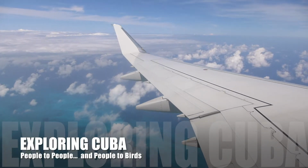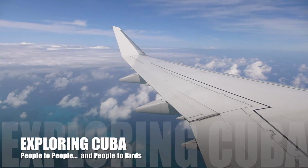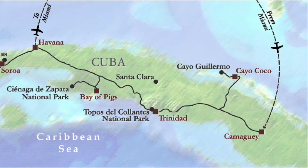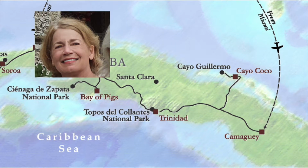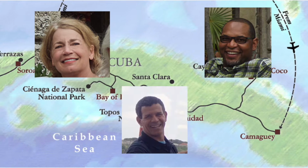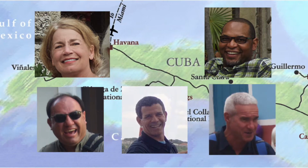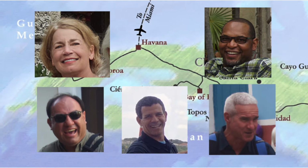We are on our way to explore Cuba, focusing on meeting the people as well as seeing the birds. We plan to cover a good part of the island. Our leaders are Sally and Drew from BirdNote, David from Vent, Angel from International Expeditions, and our Cuban guide Gustavo.